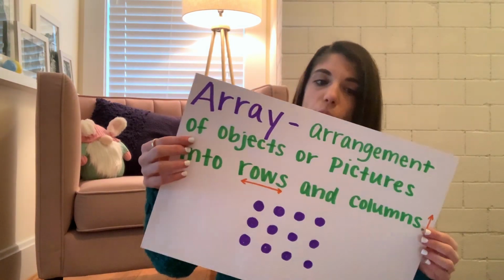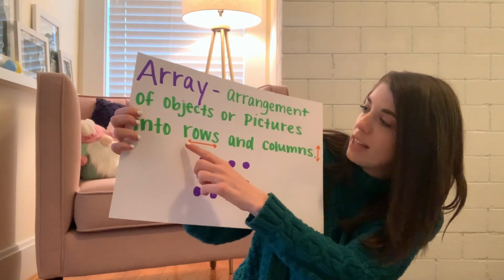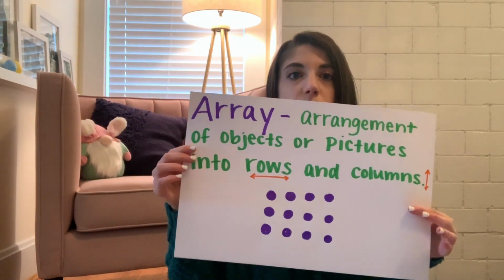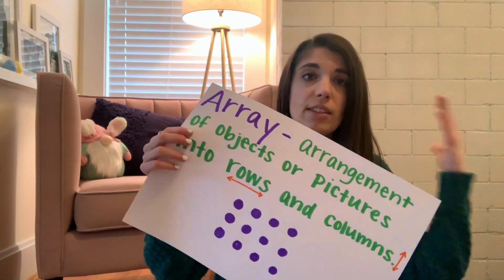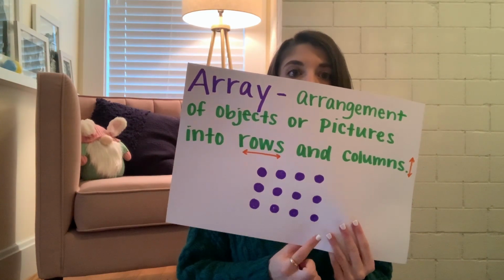So today we are going to be looking at arrays. So I have this little poster. It says arrays are arrangements of objects or pictures into rows and columns. So I kind of drew the arrows to help you remember that rows go across and columns go up and down. So it's when we take objects and arrange them into rows and columns. And then we can describe this array by using repeated addition. So you could do 3 plus 3 plus 3 plus 3 equals 12.